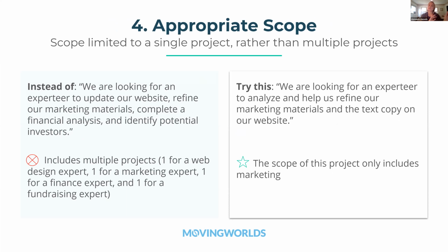An example that doesn't quite fit this criteria would be, we're looking for an experteer to update our website, refine our marketing materials, complete a financial analysis, and identify potential investors. We get projects like this sometimes because, especially early stage, there are lots of different needs. But this would definitely be multiple projects. You could divide this into one project for a web design expert, one for marketing, one for finance, and one for fundraising. And it also helps expedite the match.